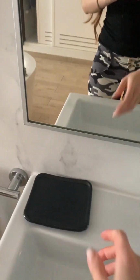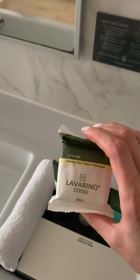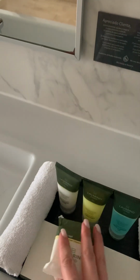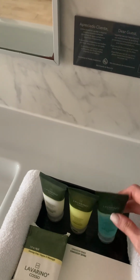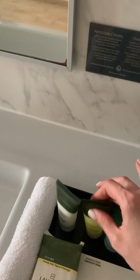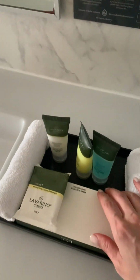So we have the bathroom area over here with the Lavarino Corso Italy cosmetics, bath shower gel, conditioner, moisturizing lotion.